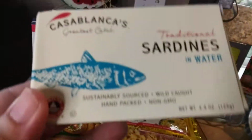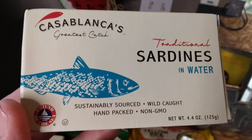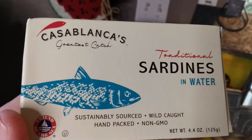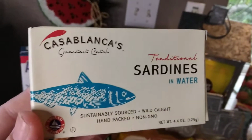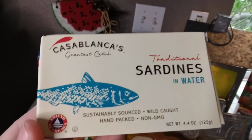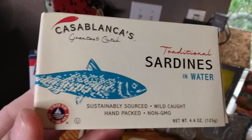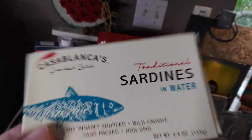Now these are new to me. These are sardines in water, and they're sustainably sourced, which is great. Well caught, awesome, non-GMO, hand packed. Normally I find sardines or kippers or whatever in mustard sauce, tomato sauce, brine, like mackerel. And Frida also buys the mackerel for her cats.